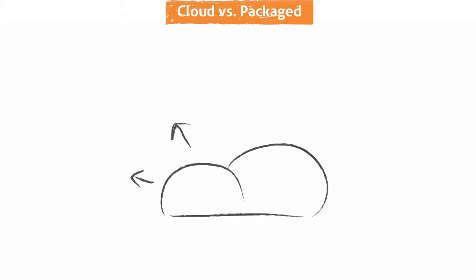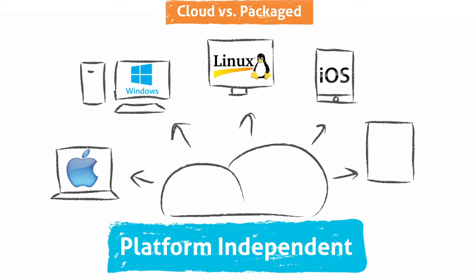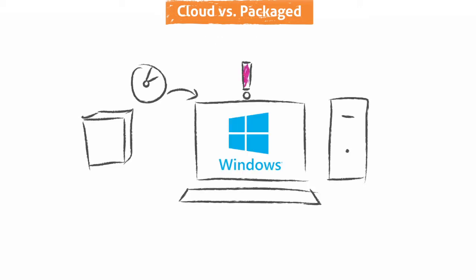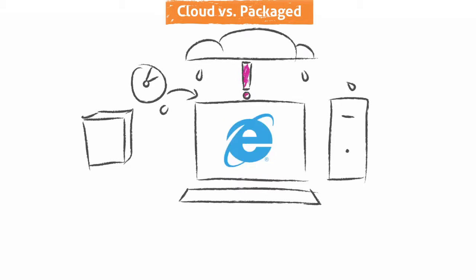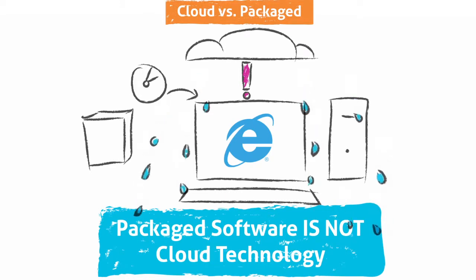A true cloud-based system will support any kind of device. That's usually the number one sign. If they're only supporting PC and only supporting a version of browser of a particular type, that's an indication that there's some limitation to that technology. It's not the real thing.